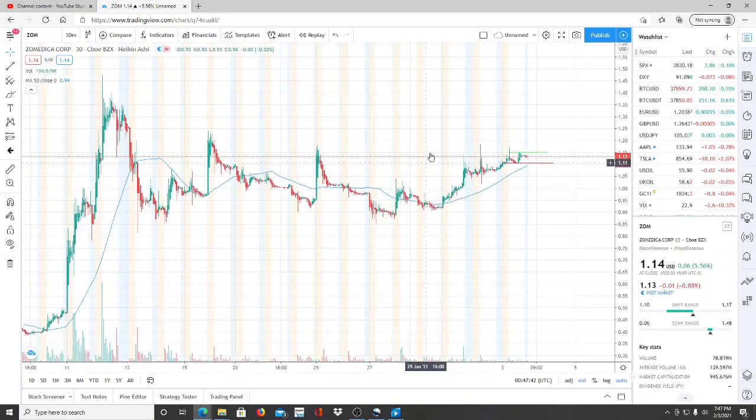Some numbers need to be broken, though, all the way up here at 124, and then also here, 119, and the most recent high, 117. So we want to keep these numbers in mind moving forward. But this momentum is looking pretty healthy.